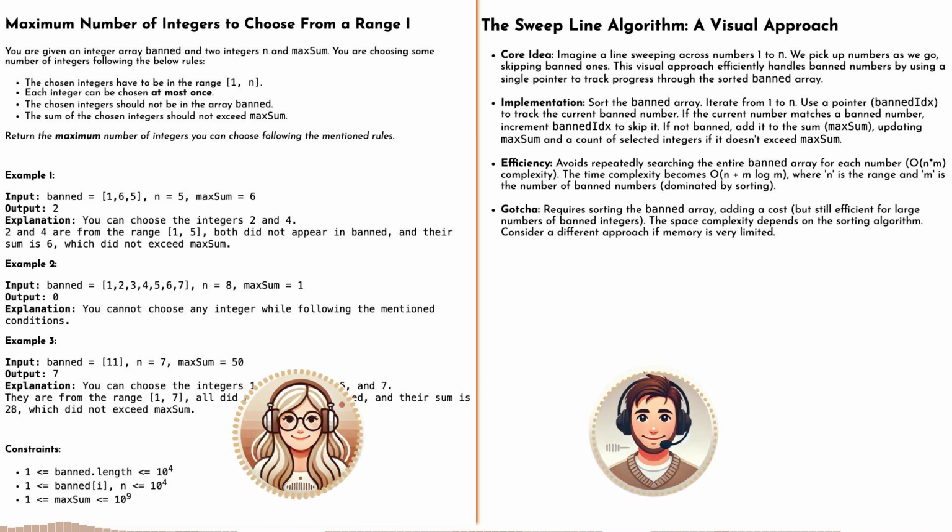Precisely. If the numbers match, it means we've hit a banned number, so we simply advance the banned list line to the next number and continue comparing. And if the numbers don't match? That's our signal that the current number is valid. We pick it up, add it to our sum, and advance both lines to the next number.